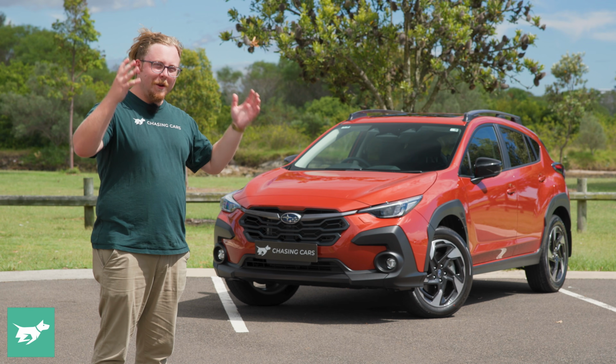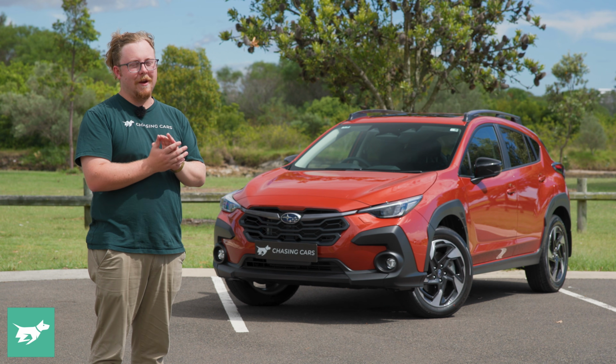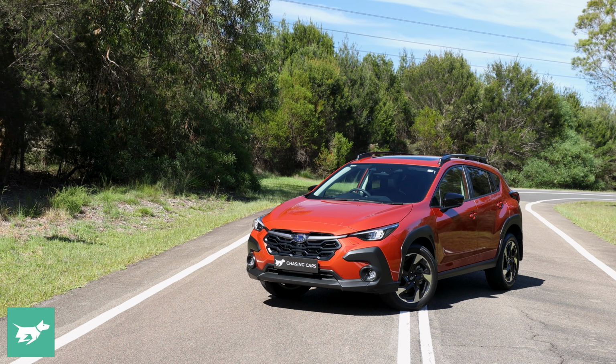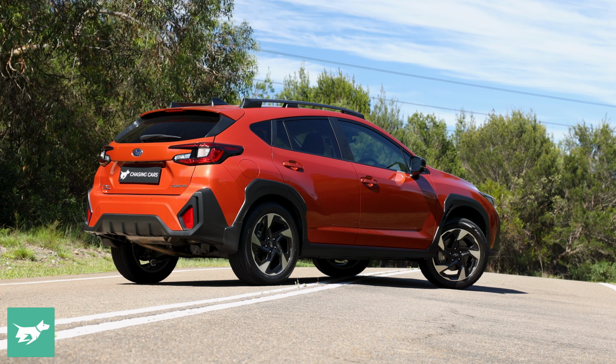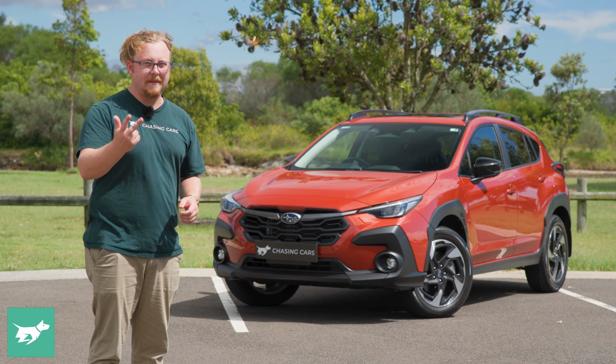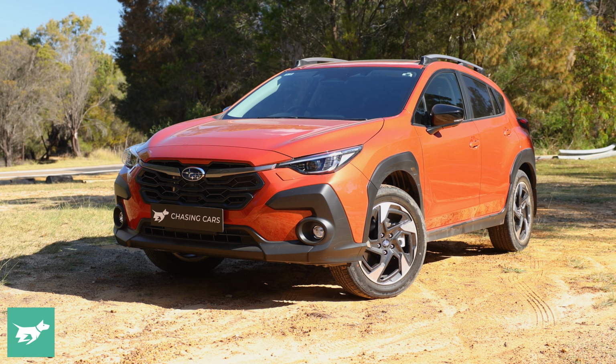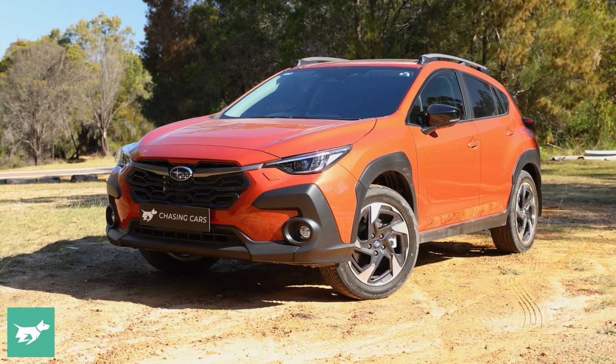So what are my final thoughts on this sad day where I have to give back the Subaru Crosstrek? Well, for the most part, this car does a very good job at its key target market, and that is city driving. It's comfortable, it's got good tech, and it's safe too, which is so important for so many Australian buyers.